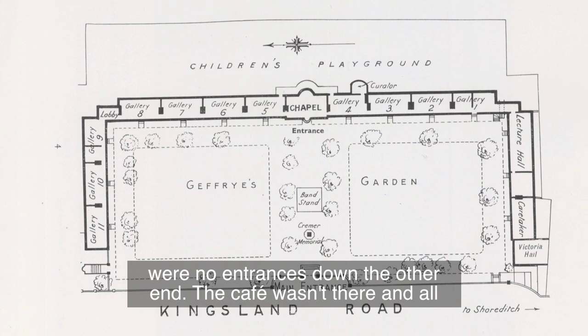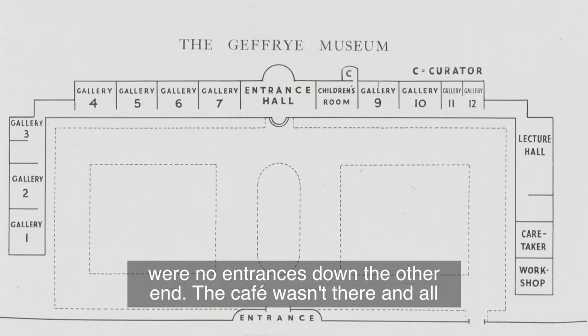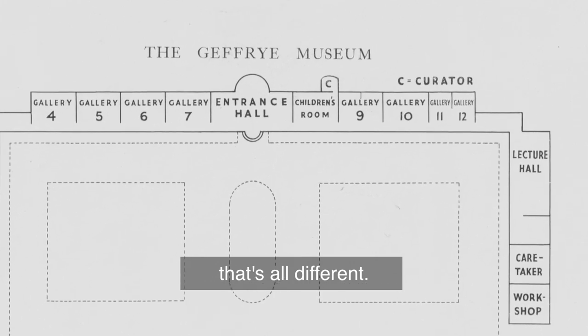So there were no entrances down the other end. It was where, you know, and the cafe wasn't there and everything like that. So that's all different.